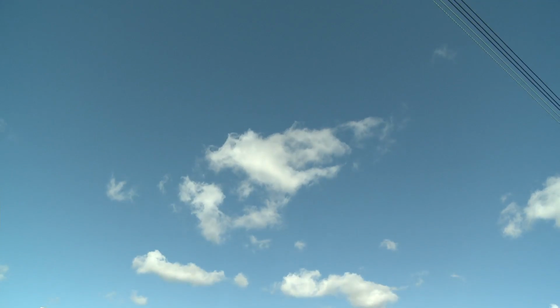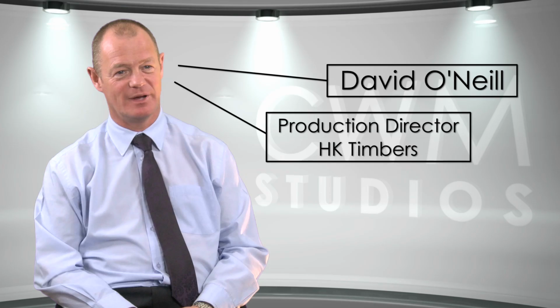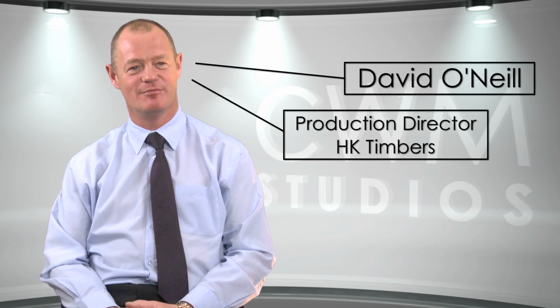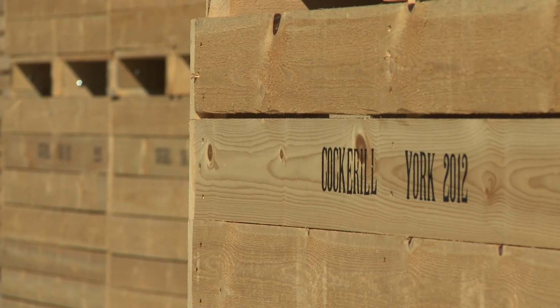HK Timbers is a manufacturer of high quality storage solutions, predominantly manufactured for the agricultural market and the storage of vegetables, which get put into cool stores so that the harvest can be spread out over a number of months. They've been manufacturing for over 50 years and have lots of experience in this market.